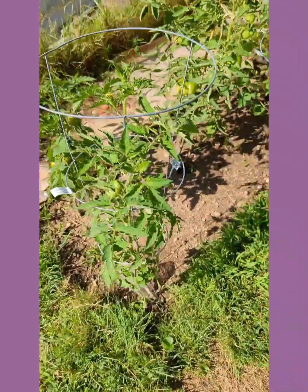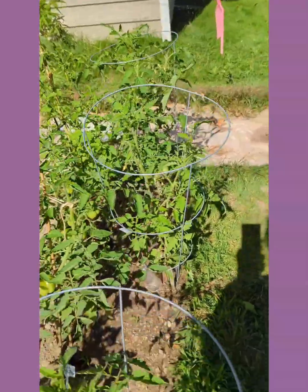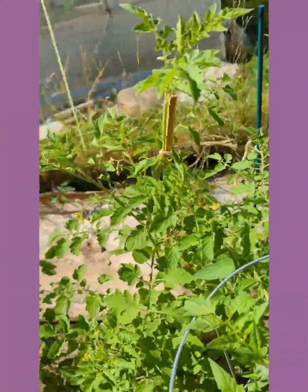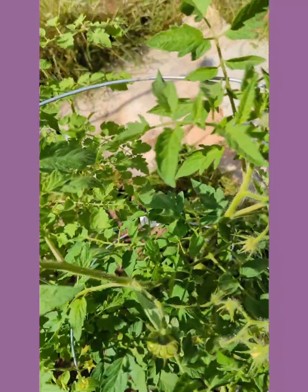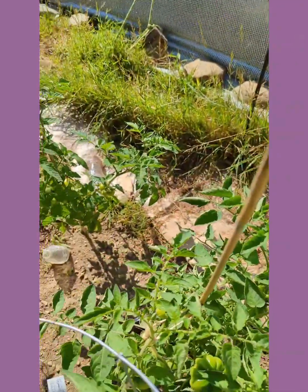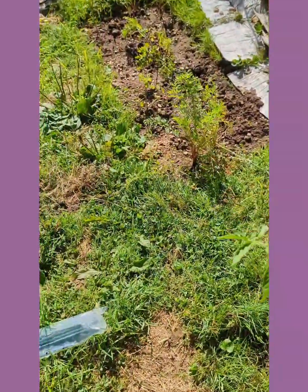These tomatoes over here, these three in this row, are called Beefy Boys. And they're for sandwiches, as my mom and my grandma always used to like to say. So they're finally starting to get tomatoes. They should be a very large tomato, I believe. And then these are various other tomatoes that have a ton of tomatoes on them.